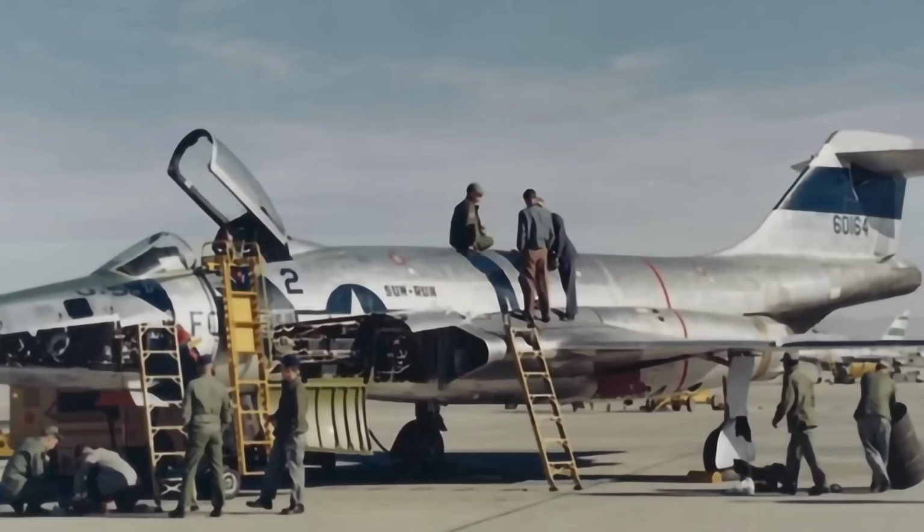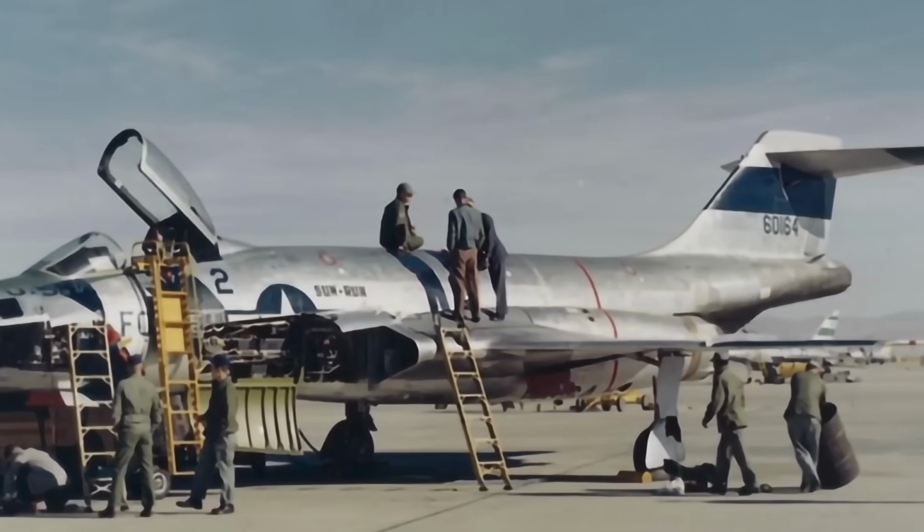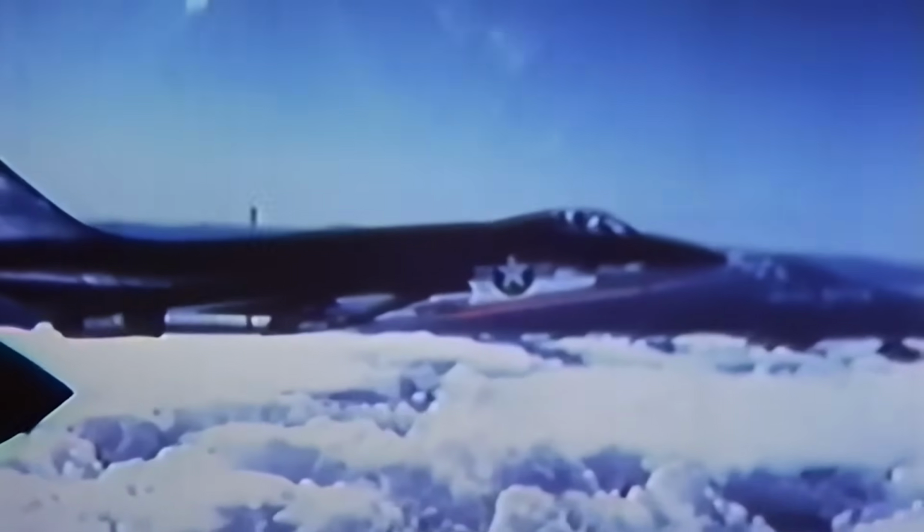It was the first supersonic reconnaissance aircraft in the Air Force inventory, and on November 27, 1957, as a part of Operation Sunrun, 4 RF-101As set a new transcontinental speed record. They flew round-trip between McGuire Air Force Base in New Jersey and March Air Force Base in California in 6 hours, 46 minutes, and 36 seconds, with an average speed of 721 miles an hour.